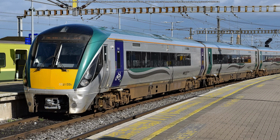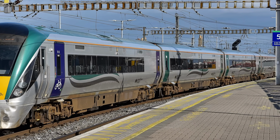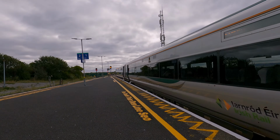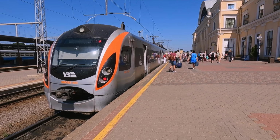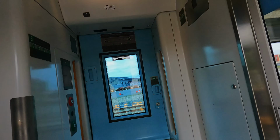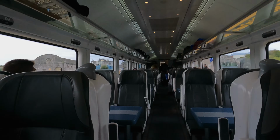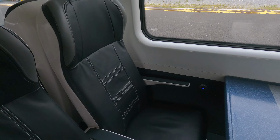This trip will be operated by one of Iarnród Éireann's intercity railcar diesel units. Built from 2007 onwards by Hyundai Rotem of South Korea and Tokyo Car Corporation of Japan, the 63-strong fleet is used on most intercity journeys in the country. Interestingly, a similar design of train is also used on Ukraine's Intercity Plus service, serving the same purpose. Anyway, let's get on board. My seat today is in Coach C. These trains are composed of standard class seating only in a 2+2 layout mostly arranged around tables. The reservation screens display your name, so I knew to sit in seat 41.